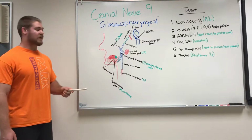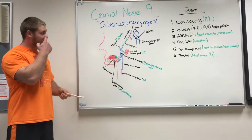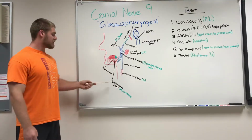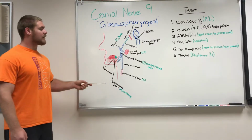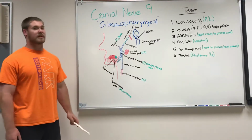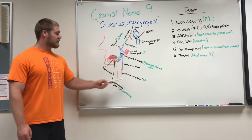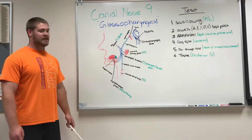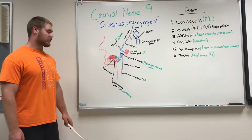Some motor information that would come from the medulla through the glossopharyngeal nerve would be to the stylopharyngeal fibers, which would aid in swallowing, and also to the parotid salivary gland. Lastly, it would branch down to the carotid sinus body, which would be a sensory neuron.